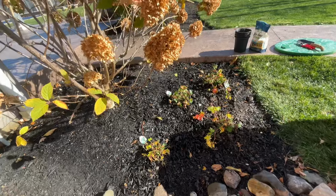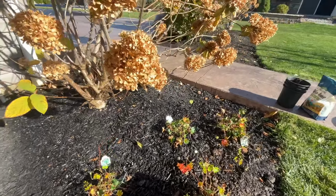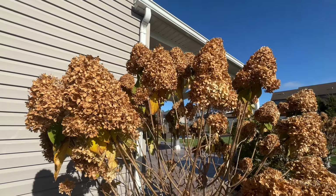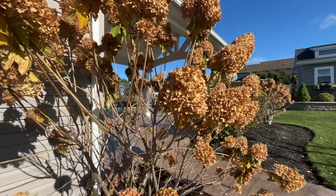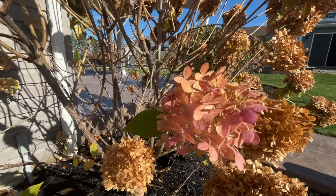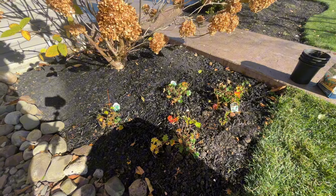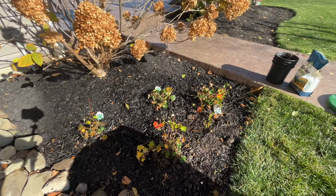And here's what we ended up with. Four perennial geraniums planted underneath this beautiful limelight. Look how beautiful it still looks, even though the blooms are crispy and brown. Still really looks beautiful. This one has some pink to it still. And it'll be underplanted with these geraniums, so hopefully these will take off and complement the hydrangea. We'll see how I feel about it next spring and summer.